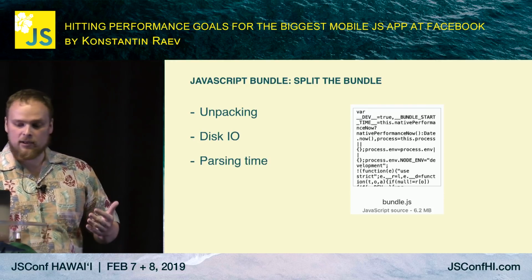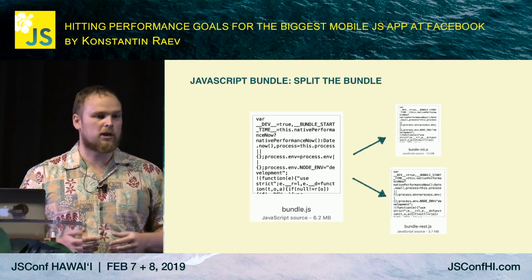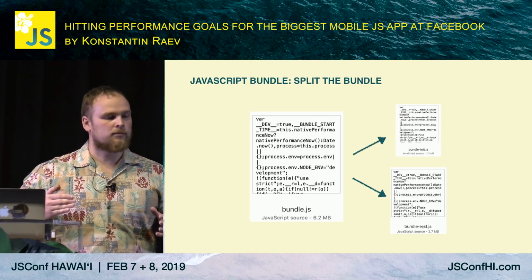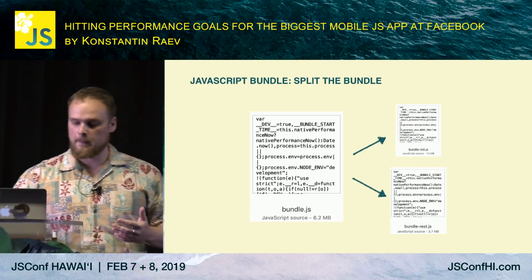So ideally, we want to split it into two, like Webpack can do. You can have a very small JavaScript bundle for your initial screen, and then you can load other things later, for example, on click, or maybe it's a different surface.